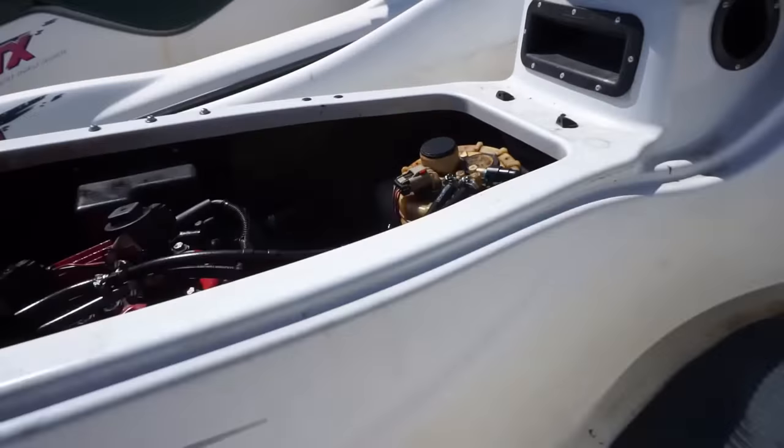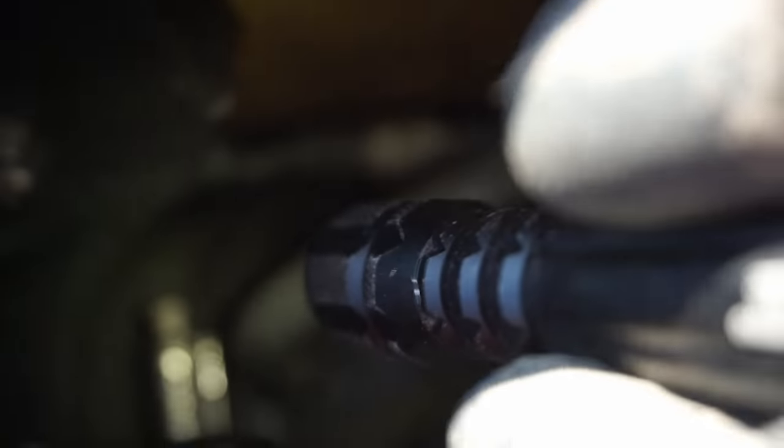Actually did a little bit more digging. I think I found the problem. If we look in here, see how there's a clamp right there. There should be one on the other side as well, but it's broken off. See, there's a clamp right there. There should be one down here. But yeah, that's definitely broken off down there. You can see. See that? It's missing the clamp on the other side.